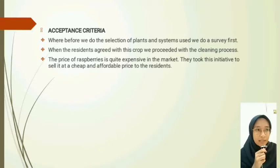For the last point is acceptance criteria. This is an effort to meet the needs of apartment residents, where before we do the selection of plant and system to use, we do a survey first. When the residents agree, this group will proceed with the cleaning process.